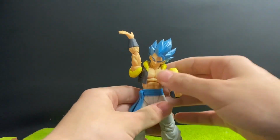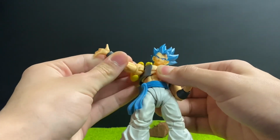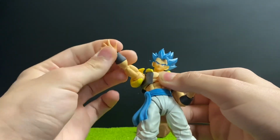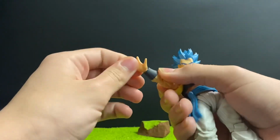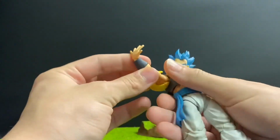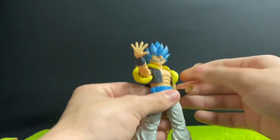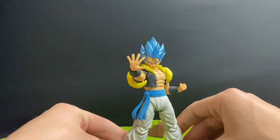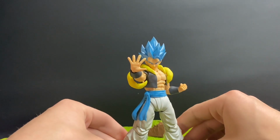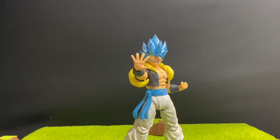So first up, in the number 10 spot, we do have Super Saiyan Blue Gogeta. Now, I do really love this figure. It is one of my favorites, but I don't know, he poses well, but he's just not one of my absolute favorites. I do love him. I waited a long time to get him, and he is a really, really cool figure, and I can recommend him if you can find him for a good price. I know he has jumped up in price tremendously, but if you can find him, I say get him.